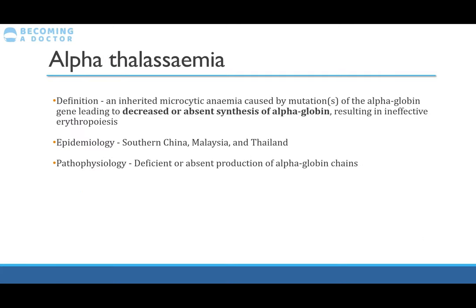So on to the next one, which is alpha thalassemia. It's very similar to beta thalassemia in that instead of decreased or absent synthesis of beta globin, you get decreased or absent synthesis of alpha globin. And the epidemiology is slightly different. It's more southern Asia, China, Malaysia, and Thailand.